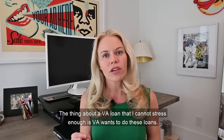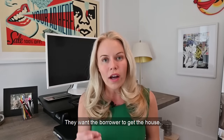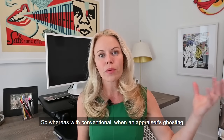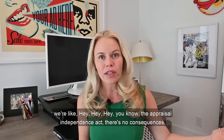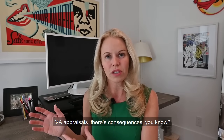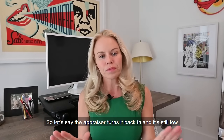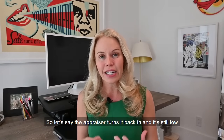The thing about a VA loan that I cannot stress enough is VA wants to do these loans. They want the borrower to get the house. They want to do what's in the borrower's best interest. Whereas with conventional, when an appraiser's ghosting, we're like, hey, the Appraisal Independence Act, there's no consequences. VA appraisals, there's consequences, so you can get them involved. The lender can.